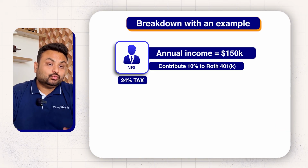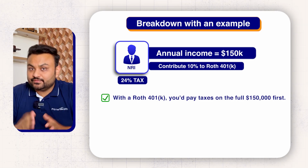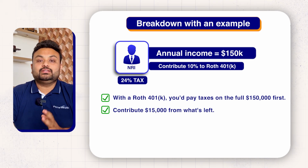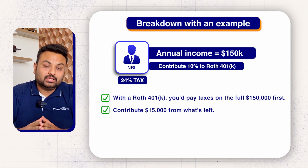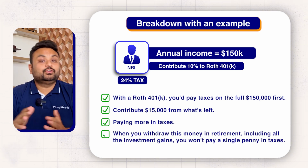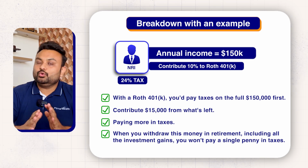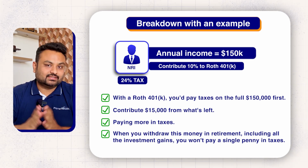Now with a Roth 401k, you would pay taxes on the full 150k USD first, then contribute $15,000 from what's left. While this means paying more in taxes now, remember when you withdraw this money in retirement, including all the investment gains, you won't have to pay a single penny as taxes on this money.